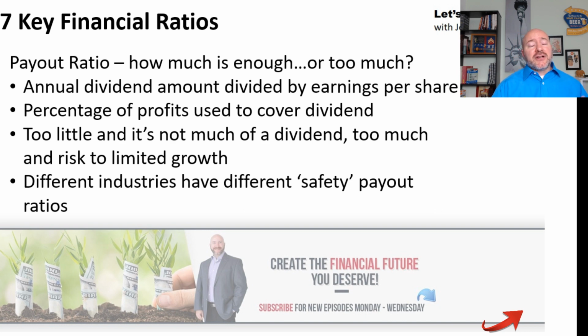And again, too little and it's not much of a dividend stock. If they're never really committed to that dividend payment, maybe they're paying out 15-20%, while the rest of the companies in their industry are paying out 30 or 40%. And obviously that company isn't committed to their dividend. Okay, they might be offering a dividend. It might actually even be a very high dividend amount, but it's not much of a yield because maybe that company's a little bit larger. So you want to look for a dividend.